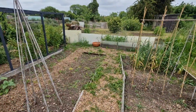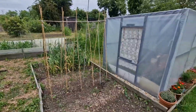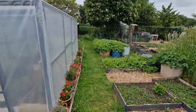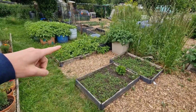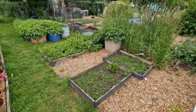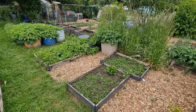So that's a job for this weekend, along with these beds just over here. So I'm going to be giving these a good weed. We've got some volunteer potatoes in here, but a lot of that is weeds. Same with down here. Just need to weed those out, ready for the squash when they do finally go in.